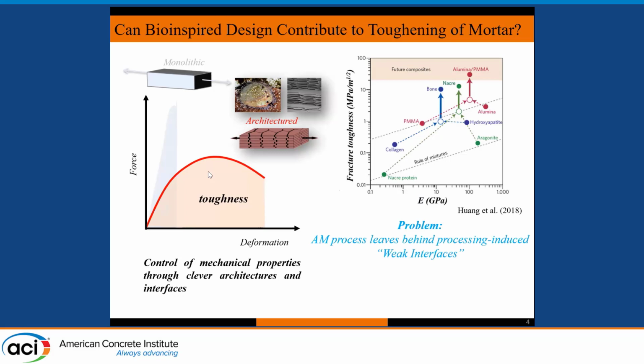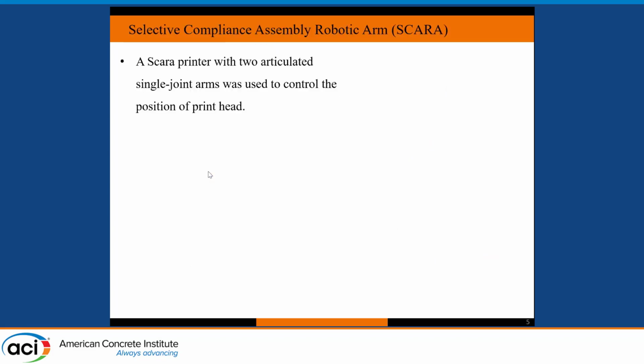So here, our intention is to learn different design strategies from these composites and apply them to synthetic cement-based composites. The problem for now is, can we leverage the weak interfaces induced by additive manufacturing in the design process? Can we harness the interplay between the weak interface and their spatial arrangement architecture?